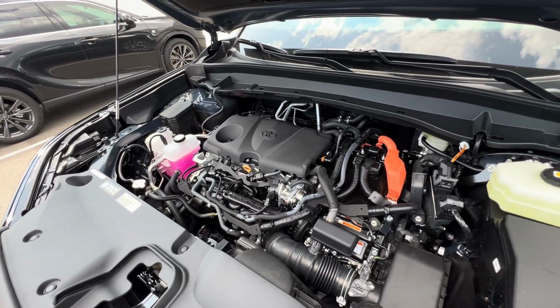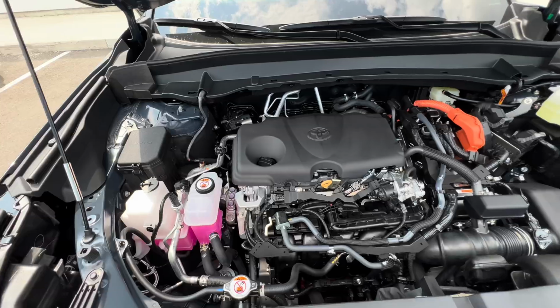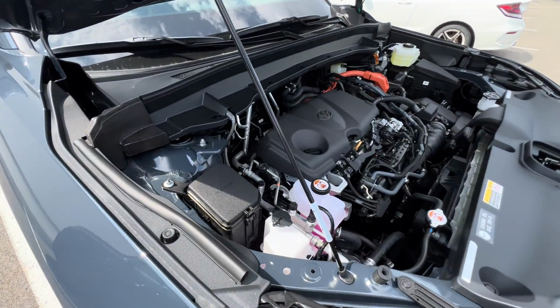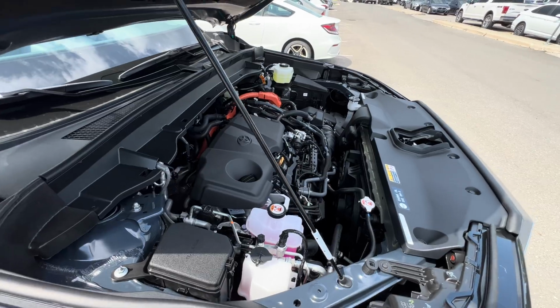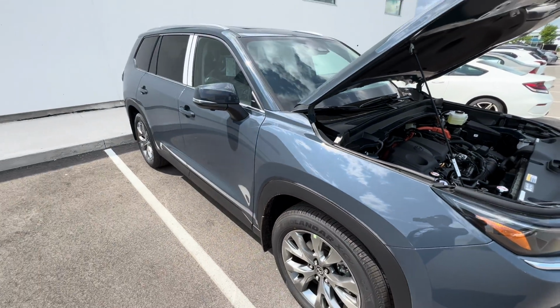As per fuel consumption, it's about a 65 liter gas tank, which gives you about 7 liters per 100 kilometers combined on the city and highway. That translates to about 40 miles per gallon, which isn't too bad for a vehicle of this size.